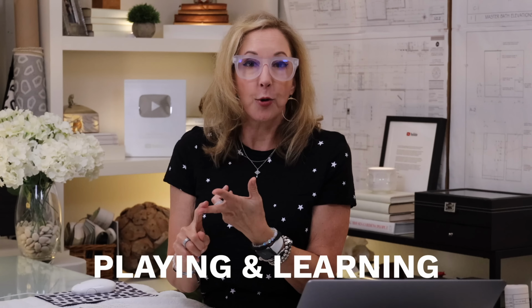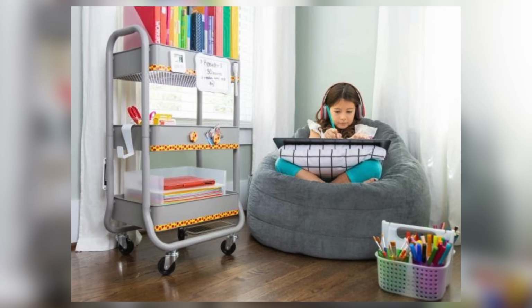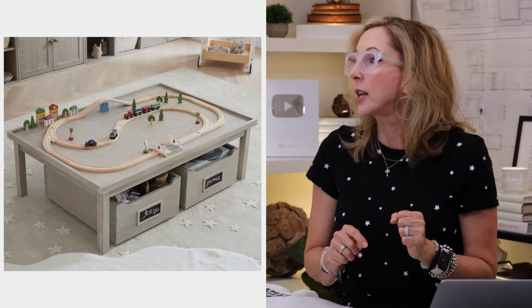The next category up is that playing and learning category, and we definitely want to have elements and things in their rooms that help them do that in a coordinated way, right? So we're thinking things like easels, craft tables, activity carts. Ooh, those are great too. So there's a ton of little options. I love this little gray one. I think this one's from IKEA, and the kids can keep all of their toys and little creative elements, books and crayons and things like that in it, and they can roll it around. So that makes it good and flexible to use.